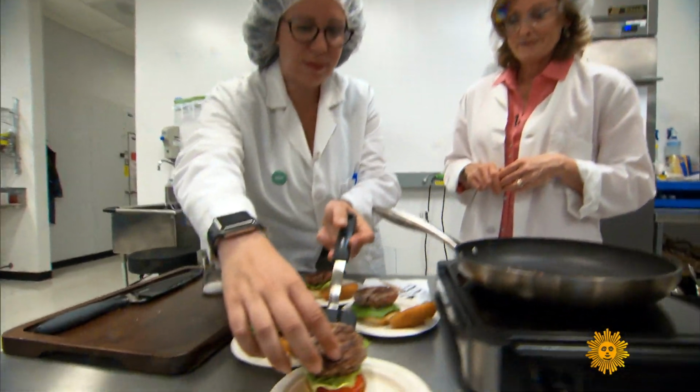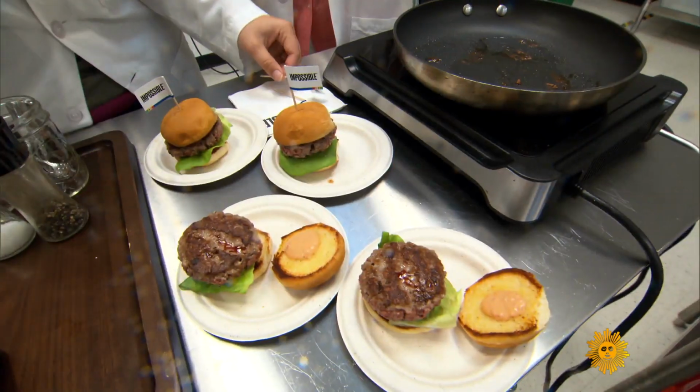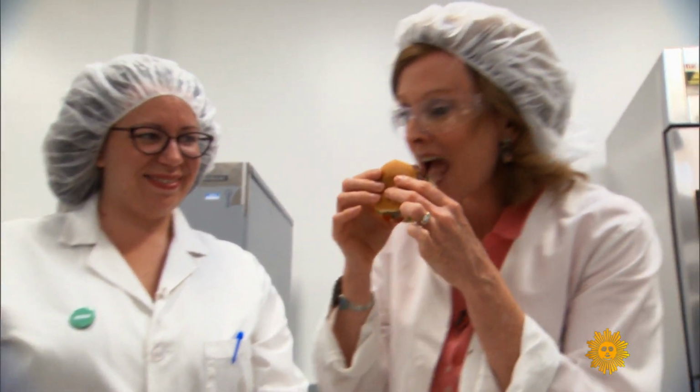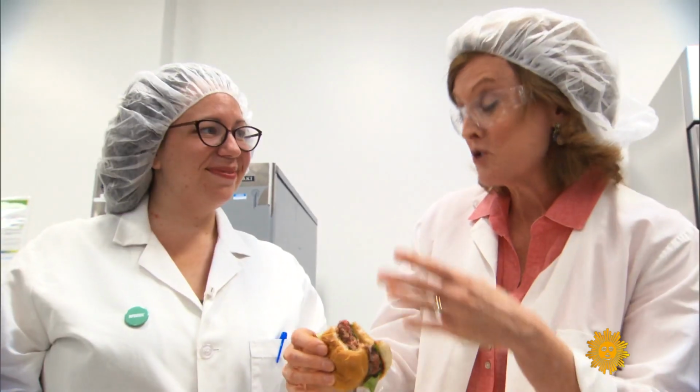Laura Kleiman is the senior flavor scientist at Impossible Foods. Voila. It's her job to make sure the burgers taste great. All right, now comes the fun part. Ooh, I like that. Nice bloody juice in the middle. Yeah, juicy burger. Very juicy. Let's see. Wow. I don't know that I'd be able to tell the difference.